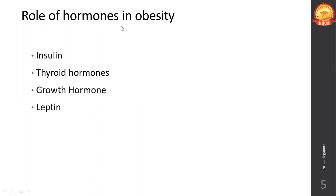Then we have growth hormone. The more growth hormone you have, the easier it is for you to maintain your lean muscle mass and lose weight. Growth hormone enhances the production of lean muscle mass. So if you have more lean muscle in your body, automatically the fat cells will drop down. That's how you can stay in a lean, fit figure, with healthy lean muscle mass, and lose weight. Decreased secretion of growth hormone could lead to obesity.